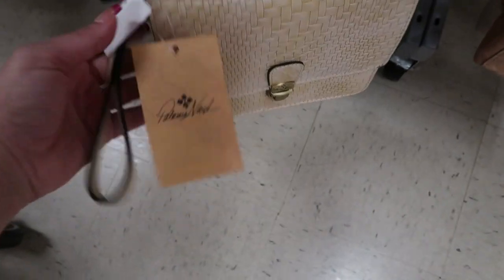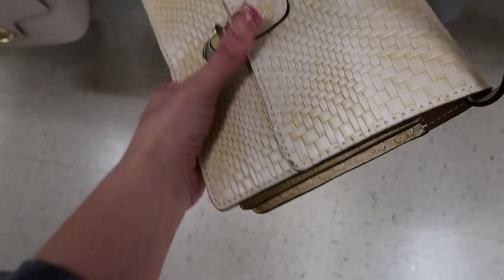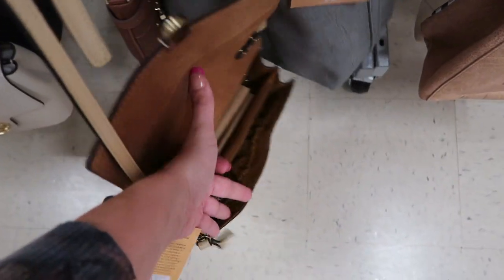Here's a woven Patricia Nash crossbody. So this one is $49.99. It retails for $179. I love this color for spring. I don't know if I could do this with one hand here. The inside of this is so pretty. It has like a suede little pouch for your phone.